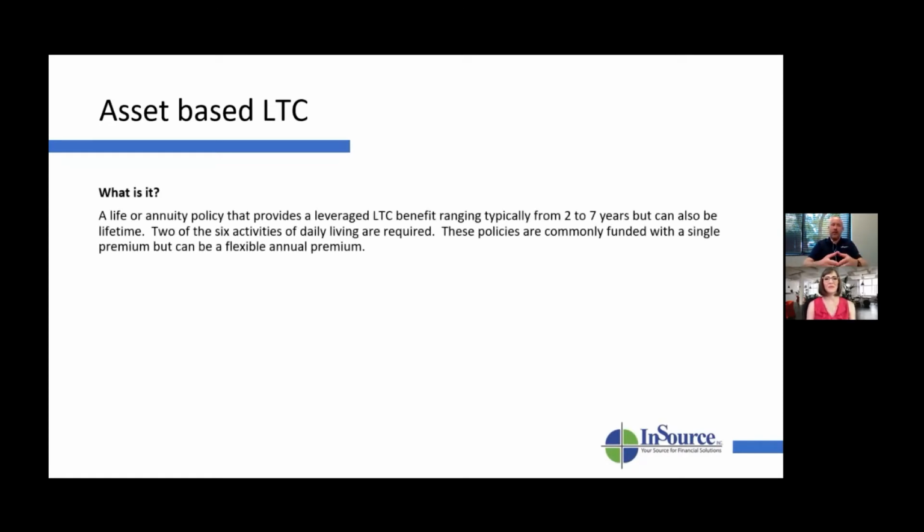Asset-based long-term care. It is a life insurance or an annuity policy that takes a set amount of money and turns it into a long-term care benefit. It focuses on long-term care benefit. So while it's a life insurance policy or an annuity policy, and that's great, its emphasis is on long-term care. And typically it will provide 2 to 7 years of long-term care benefits. There is an option out there, one carrier right now inside the asset-based LTC, that you can actually purchase a policy and have an unlimited lifetime benefit, unlimited.